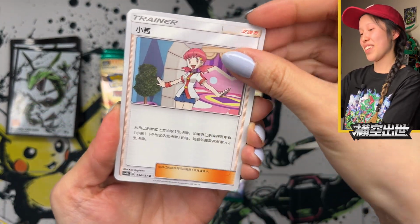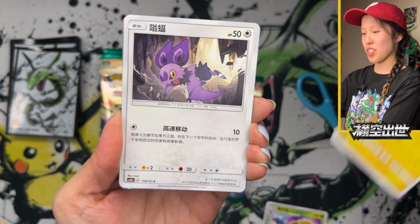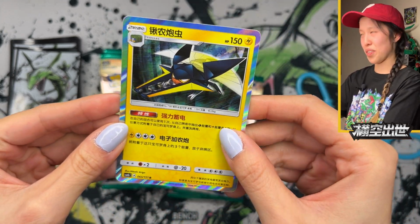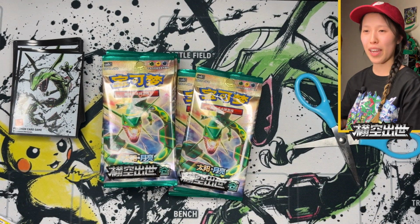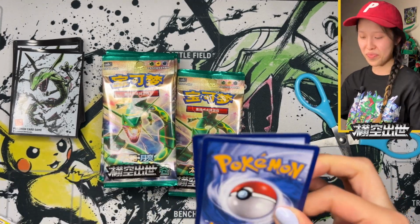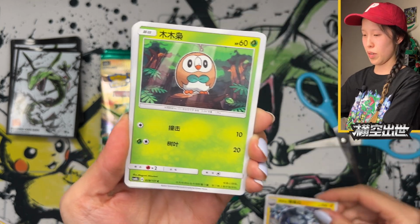Okay, we have Whitney. Oh my goodness, she cursed my whole experience with Crystal version. Pachirisu, Noibat, and Vikavolt. I was going to say Gigalith. It is not the Pokemon. Vikavolt, one of my favorite bug Pokemon. I don't know why. A lot of the Pokemon names eventually get mixed up when you've seen so many of them. All right, one to the front. We have not hit our SR yet, so we still have a while to go.